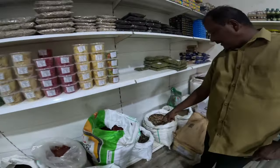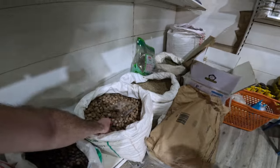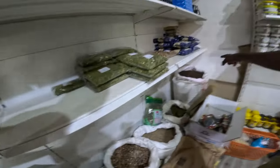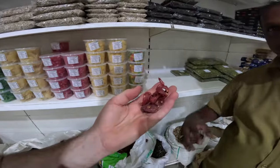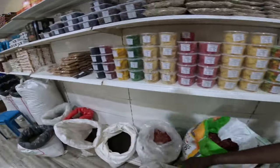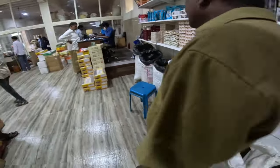Nutmeg with shell and without shell. White pepper, green pepper, all masala smell. And the mace covers the nutmeg, the flower. And pepper, black gold. This is why the Portuguese came here. Oh, they came for the spices. And tea, and the cardamom.